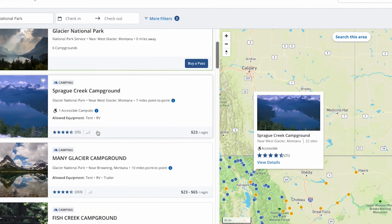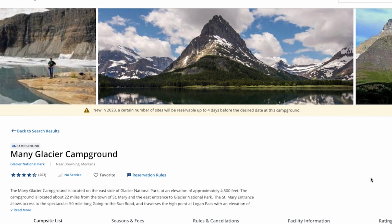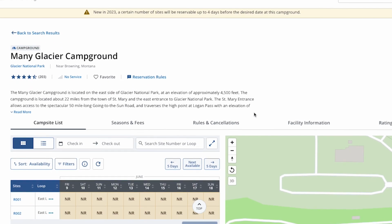And just to clarify also, for example, Many Glacier Campground, you can't access Going to the Sun Road from Many Glacier. So in that case, if you're camping at Many Glacier, you would also need a vehicle reservation if you wanted to access Going to the Sun. Right. Okay. The separate valleys that we have, North Fork, Many Glacier, and Two Medicine, are all under a vehicle reservation system.